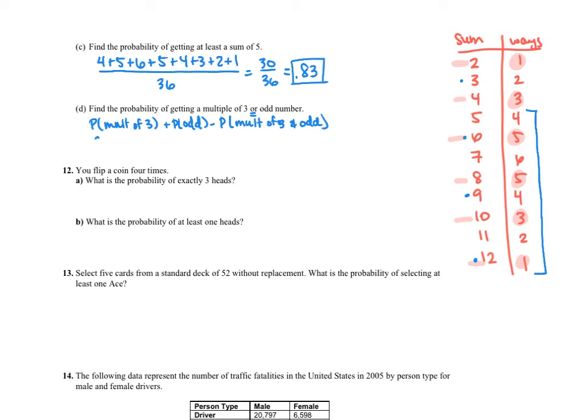So that's 2 plus 5 plus 4 plus 1 over 36. So the number of ways to roll a 3 is 2. The number of ways to roll a 6 is 5. The number of ways to roll a 9 is 4. The number of ways to roll a 12 is 1. And then we're going to do the probability of odd. So odd is going to be 3, 5, 7, 9, and 11. So that's going to be 2 plus 4 plus 6 plus 4 plus 2, again over 36.